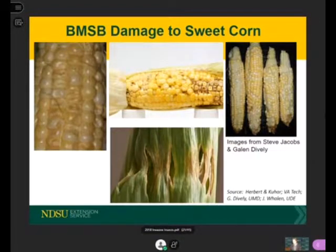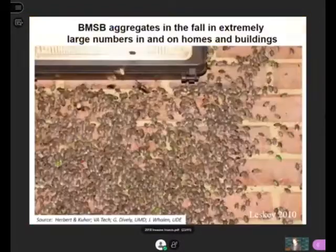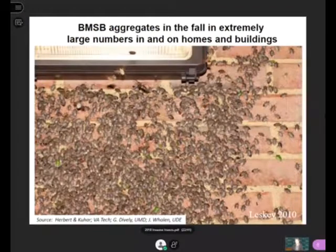And here they are in the fall trying to get into the home, just like the Asian lady beetle. And over in the east, in Maryland, some of the older states, they occur in the thousands trying to get into your home.